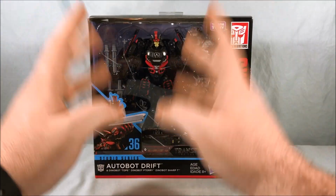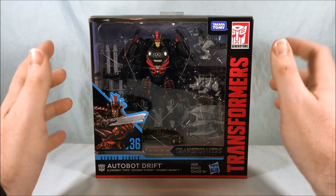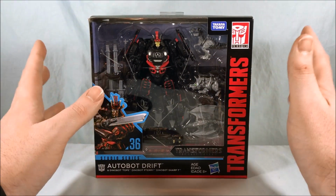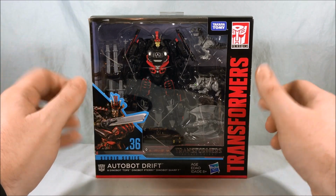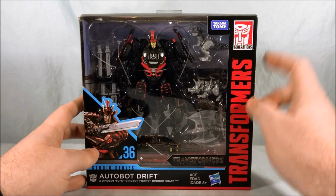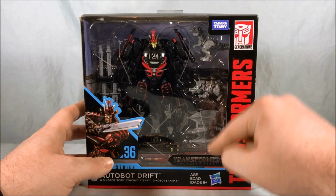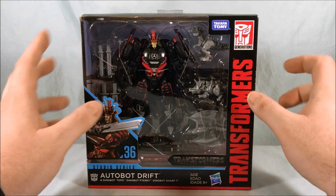Anyway, so this guy is a deluxe class figure that comes with these three Dinobot little figurines. This was an Entertainment Earth exclusive, and I honestly forgot that I ordered it a long time ago, and it showed up in the mail, and I was like, hooray, this looks neat. So it is from Transformers The Last Knight, which was when Marky Mark, whatever his character's name was, had a bunch of these little guys cruising around his junkyard.